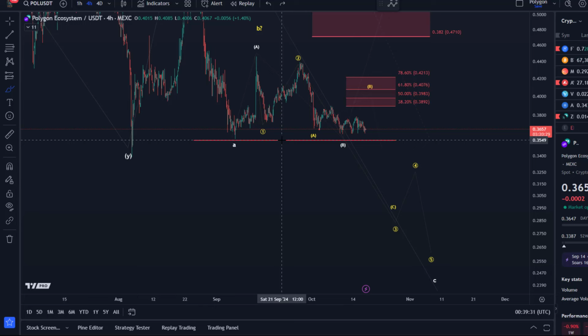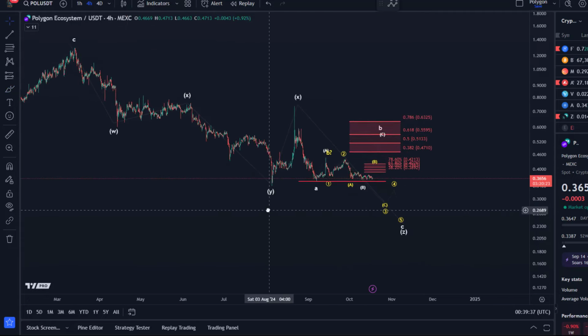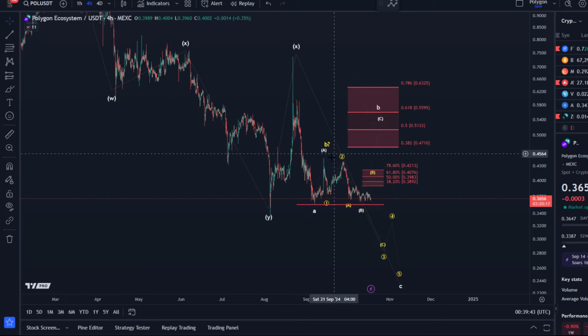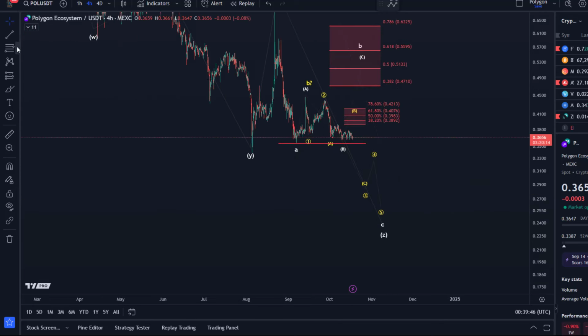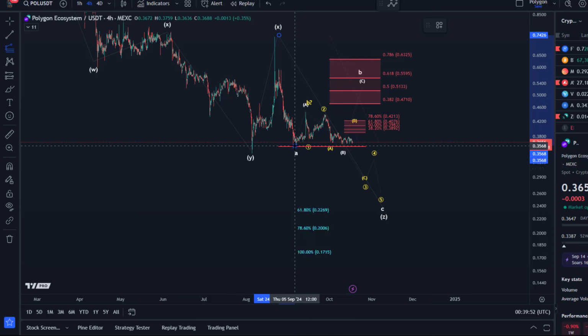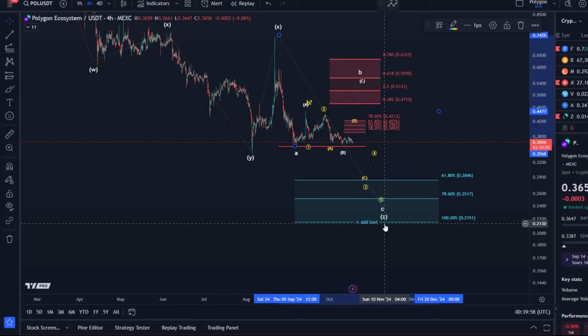The only thing is, what would be next support if we break below that red line? And that is a bit tricky due to the overall structure here. But if we have really topped in yellow wave B on the 12th, 13th of September, then the 100% extension would be an ideal target. And it is located at around 21.5 cents. The only thing is, I'm not sure how reliable this wick is, because based on this move to the upside here in August, I base the downside target. But that is different from exchange to exchange. So take that with a pinch of salt.